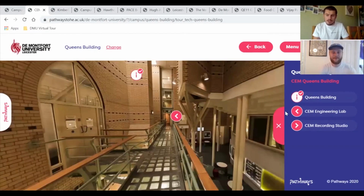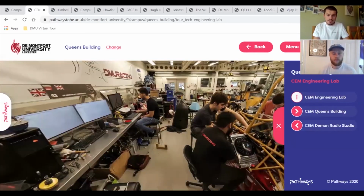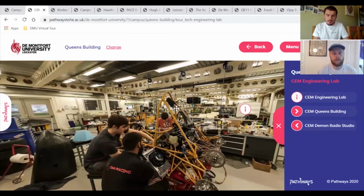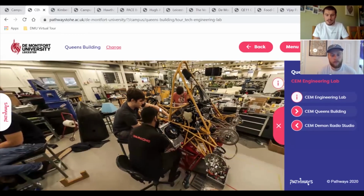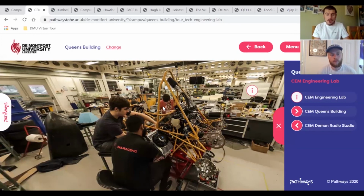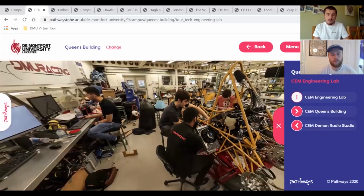And so from there, we're going to take a look at the engineering lab. So here we can see lots and lots of stuff going on. We've got DMU Racing. So they are a racing team affiliated with the university, and actually the students represent the university in different racing events. They work on the car, engineer the car, design the car, and they actually put it through races with other universities. So if that's something that you're interested in, you don't necessarily have to study it, but you can get involved by all means.